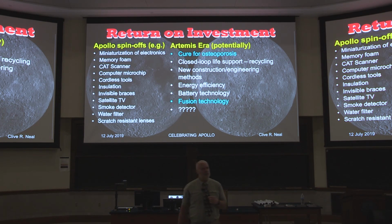You send astronauts out into microgravity for long periods of time, their skeleton dissolves. They come back, their bone density is way down. You send them out there for several years, don't bring them back because they won't live. They'll just be a blob. This is how we get a cure for osteoporosis. That's how, by investing in space technology, we actually make life better down here. Energy efficiency, closed loop life support, the ultimate recycling. And I put fusion technology there because this is for the future.